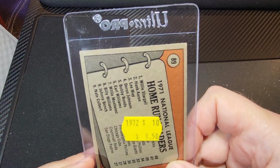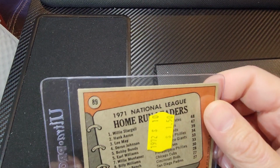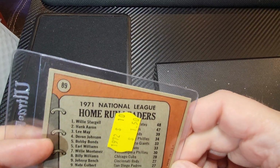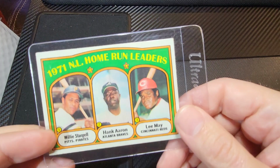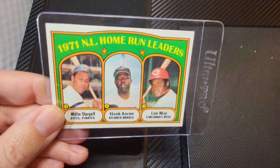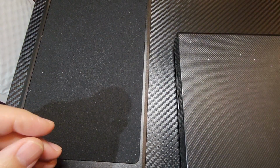So this one says 1972, $1.50, and 72 is our year, so it's neat to have some stuff from our birth year. Okie dokie. It's a little out of order here, but it doesn't really matter.